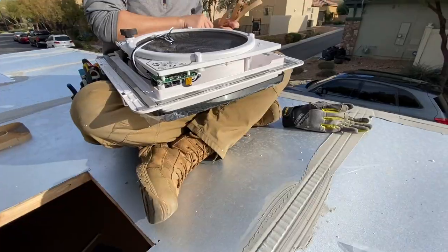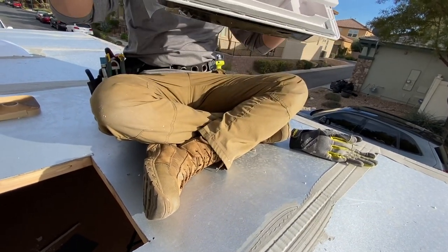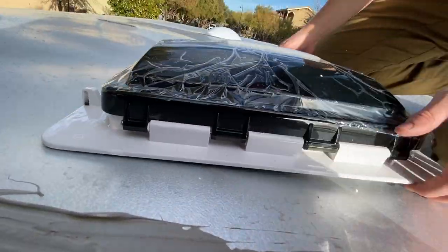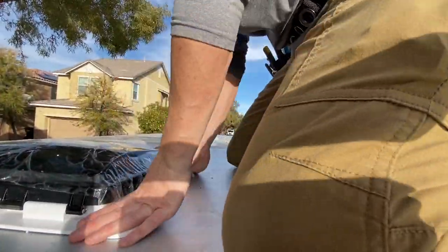Alrighty, next was our butyl tape. Don't forget this step, guys. Do everything it takes to avoid water intrusion and mold problems. We ended up doing a double layer of butyl tape before finally seating the fan in place and pushing down on it firmly to spread the butyl tape. Then we drilled the screws in.